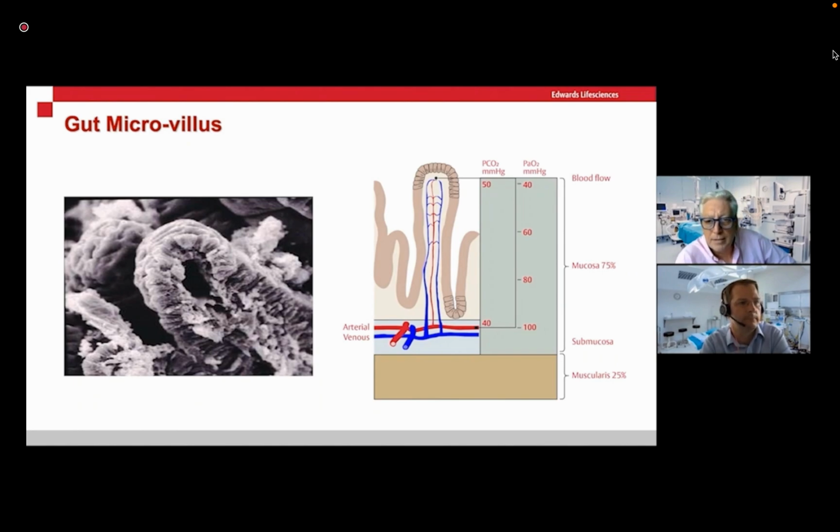You can see on the right-hand side that the finger-like structure there with the cells, the single layer of cells, has a centrilobular arteriole wrapped around by a venule going to the base of the microvillus, which is in the mucosa. You see below that the submucosa and the muscularis, which is the muscular bit.